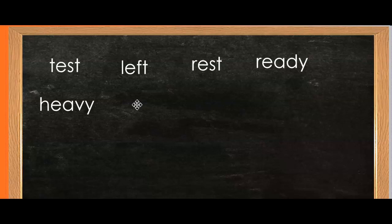The next word is edge. Please get away from the edge of the cliff. Say it. Edge. Tap it. Edge. Now write it. And you should have E-D-G-E. Remember, the D-G-E says J.